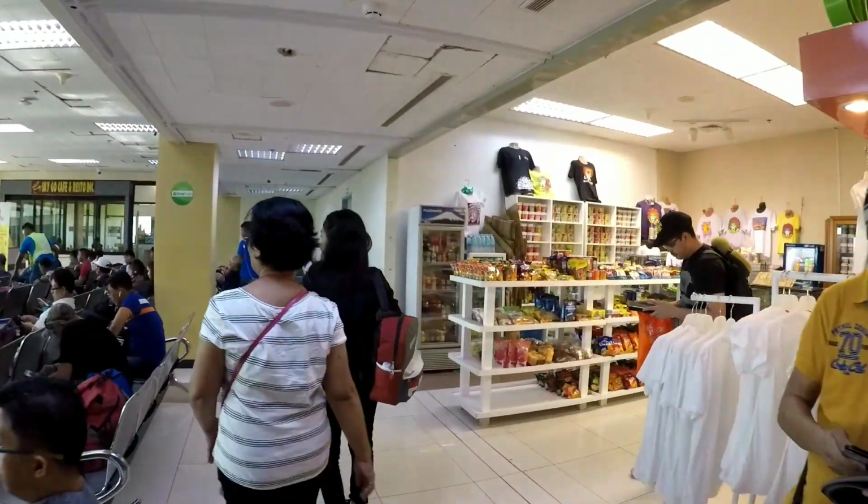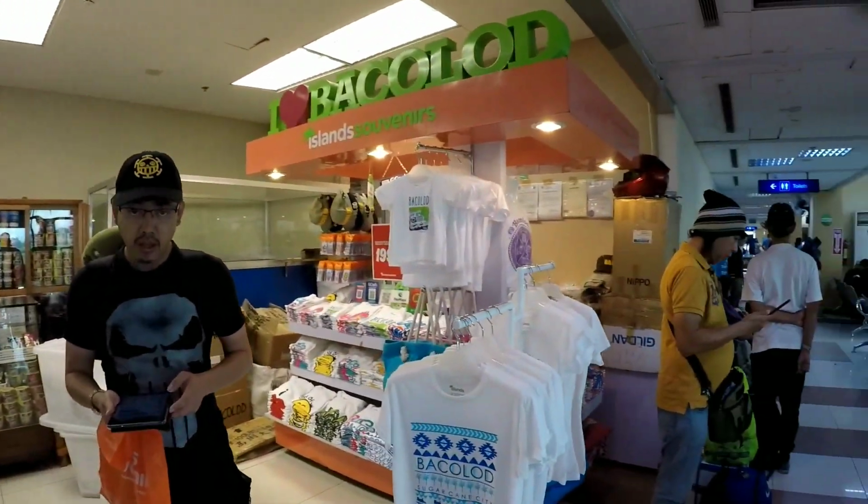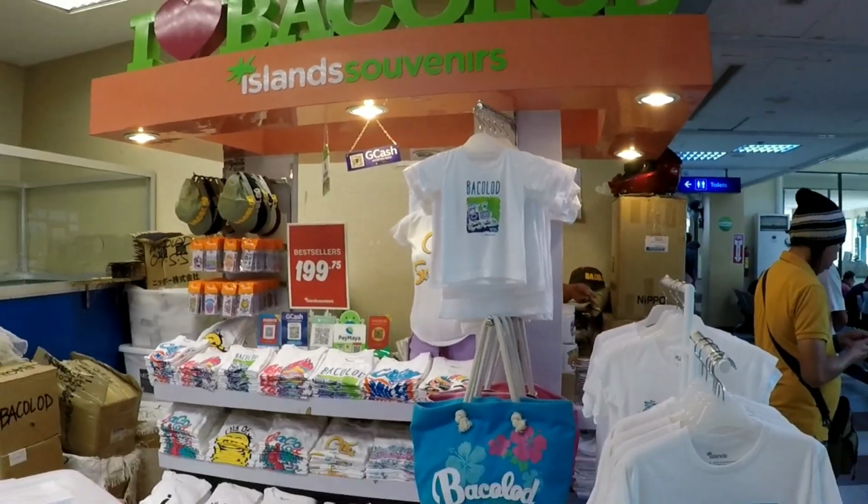Further up here, there's a little store, sells snacks and pasalubongs. And this place sells t-shirts. 199 pesos, not bad at all.